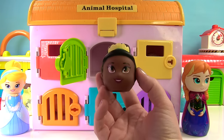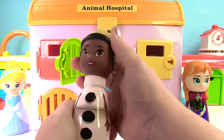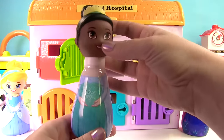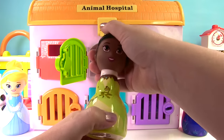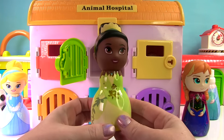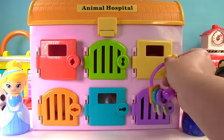It's Tiana! Hooray! So we'll pop her right on here. Oops, nope, that's not right. Here's her dress. Wait, that's not right either. Here we go! Tiana is on her beautiful green dress. Well, let's keep rolling through these doors so we can find more princesses.